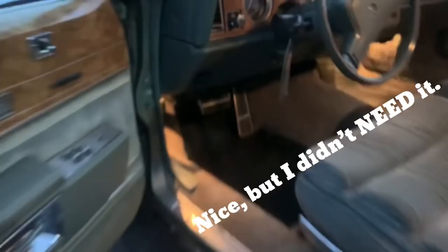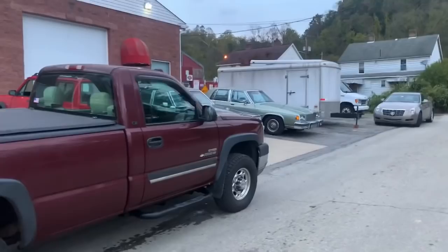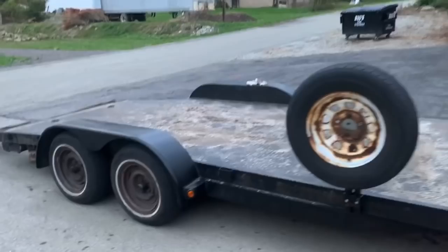All right. Let's load up. Got a blue Brougham. Not taking the Buick. Trailer. These guys out here.